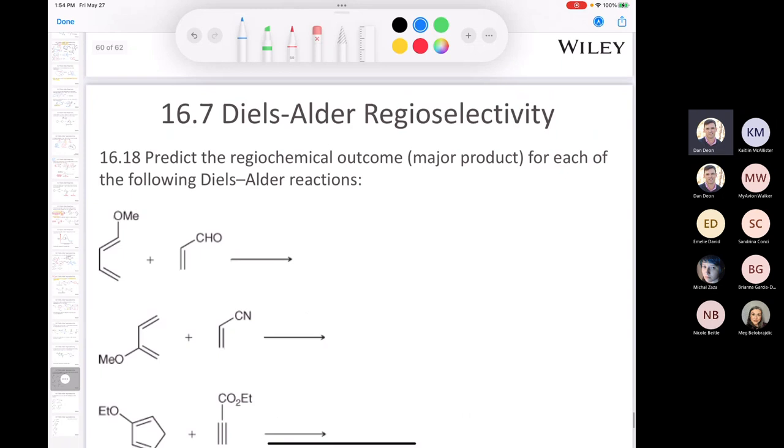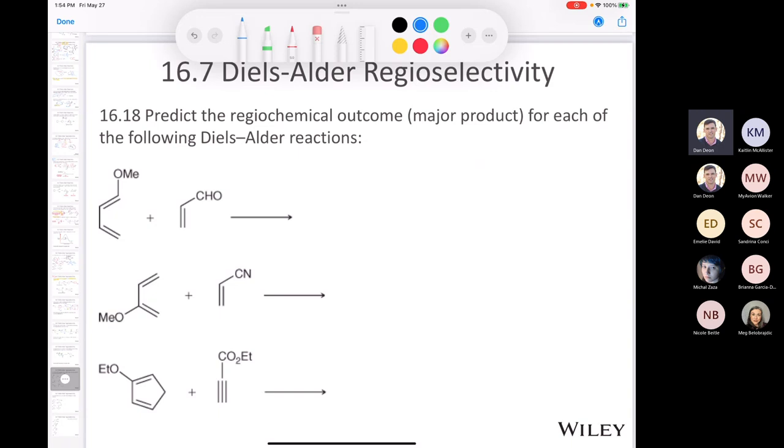So let's try some here. It says, predict the regiochemical outcome, the major product for each of the following Diels-Alder reactions. Really, our book is focused on just major products, not about detecting every little product in a Diels-Alder. So what could you do here? You could draw the resonance structures for your diene and your dienophile. There's nothing wrong with that.